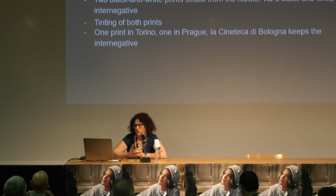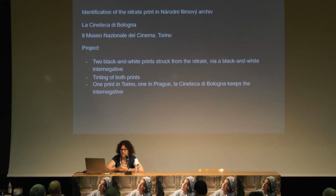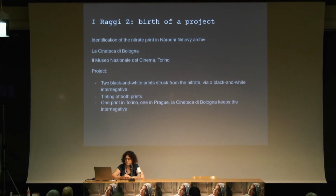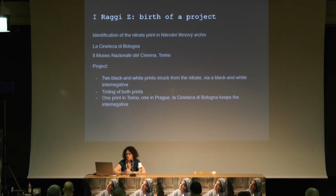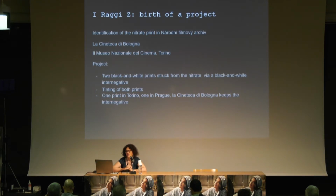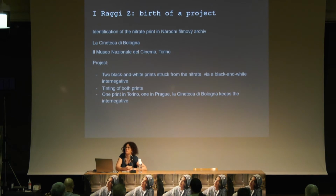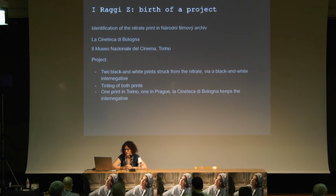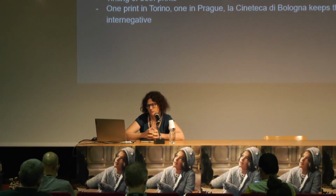So RAGGI Zeta. We identified the nitrate print in Národní filmový archiv 2 years ago, and Vladimir Opiela made word to Cineteca di Bologna and said we have this print, and Marianne wrote very quickly after that. There was a lot of enthusiasm. She loves this film, and she proposed a restoration in common with Cineteca di Bologna and Museo Nazionale del Cinema, also because the Museo Nazionale del Cinema used to have a project with tinting, but a long time ago, and the person who was making it is not making it anymore. So they also have a special thing with real tinting, and Stella Dania at this moment started to be very active to make it happen also.